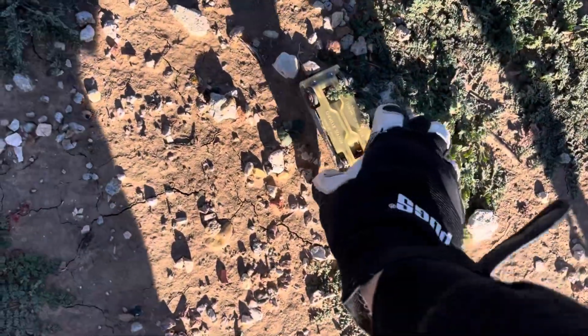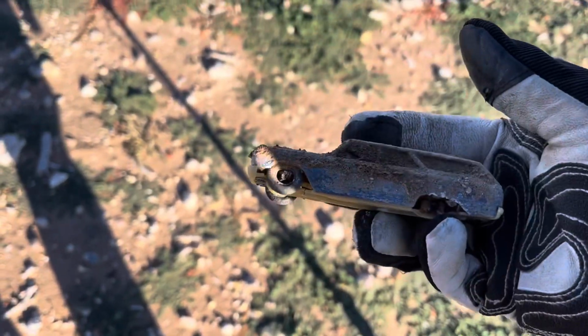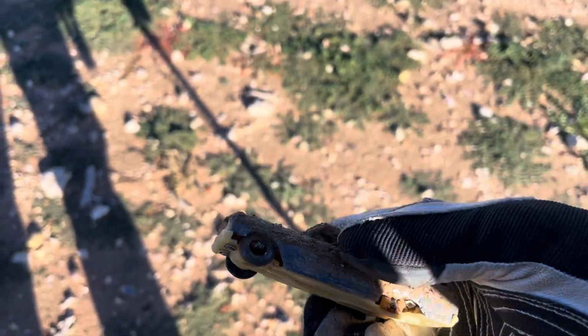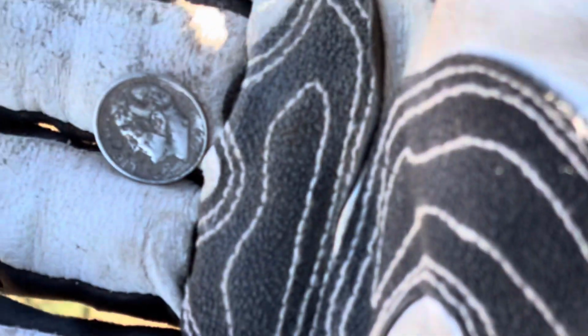Check this car out, guys. That was a big one. An old station wagon right there. I already found a bottom piece to a Matchbox, but that's a big one. Pretty cool. All right, we got our first Rosie of the day.